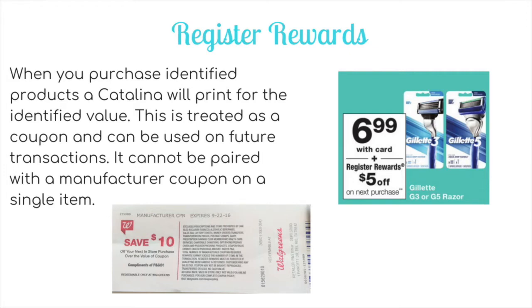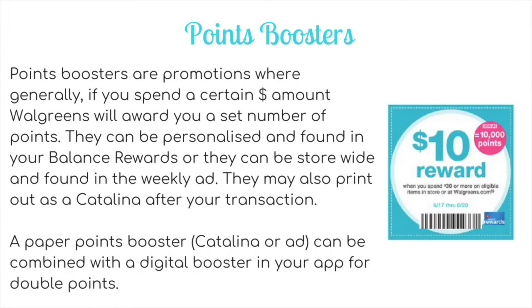But just not the same one that earned that register award. Walgreens also has what is known as points boosters. They are promotions where generally if you spend a certain amount, Walgreens will award you a set number of points. They can be personalized and found in your Balance Rewards as members-only perks, or they can be store-wide and found in the weekly ad. They may also print out as a Catalina after your transaction.